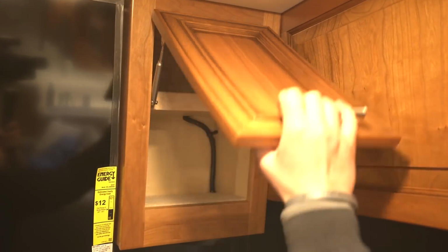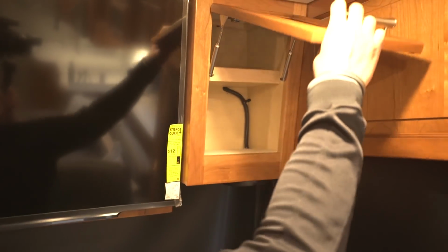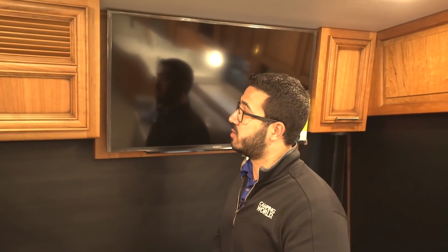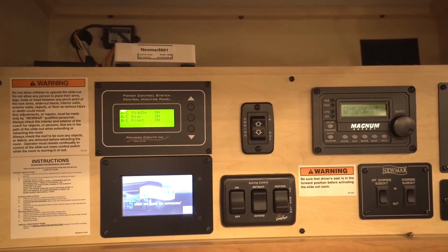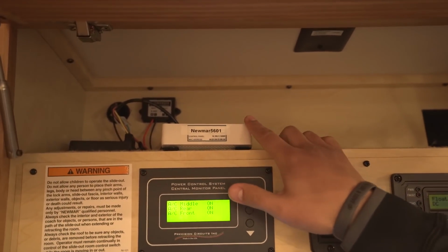Right up top here, you see you have some additional storage on the passenger side. There's a 40-inch TV right here in the center, so you do have a couple of different TVs you can watch. And right up top above the driver's seat is your main control panel. This is kind of the brains of the unit. Right up top here is your Ranger.